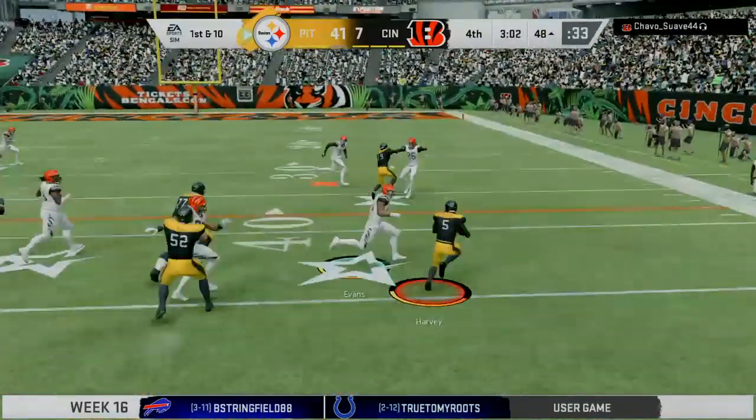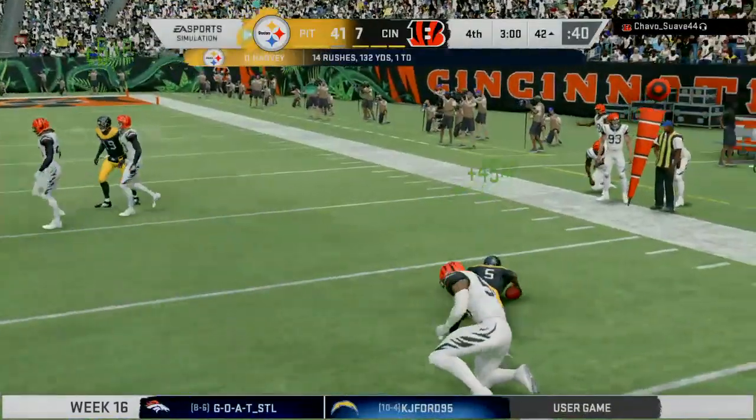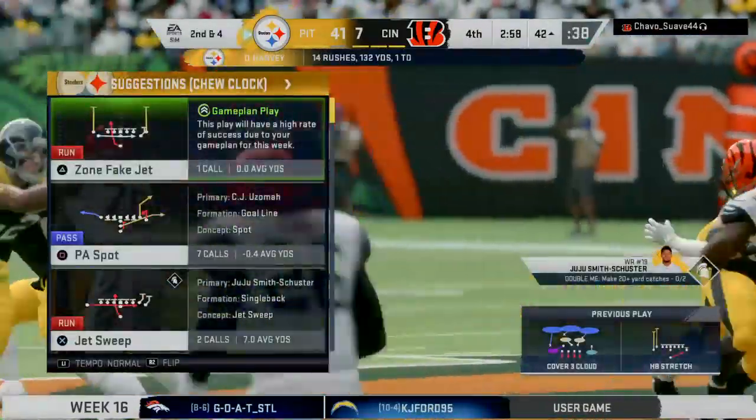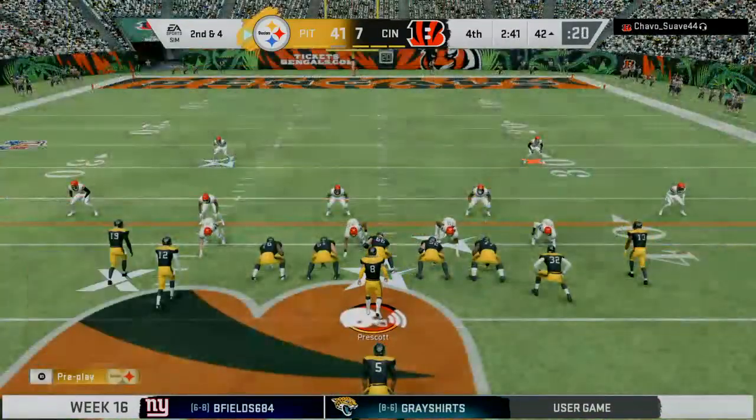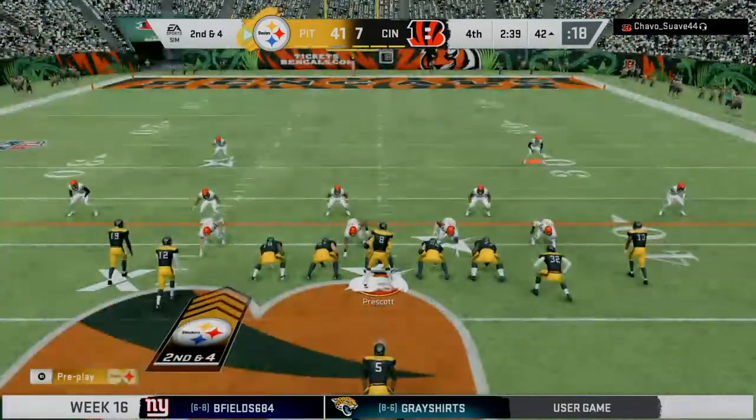Now a give, right side. It's Harvey. It's a 6-yard gain on the ground, and that'll make it 2nd and 4. And when do they start thinking about burning these timeouts? They've got all 3 still defensively. To me, you have to start right now.